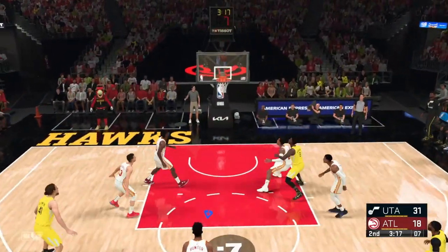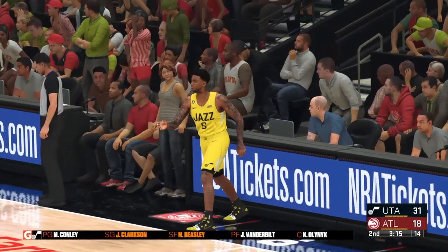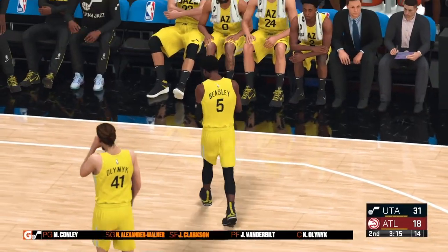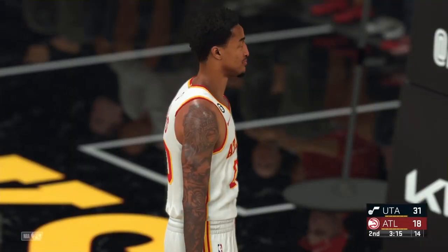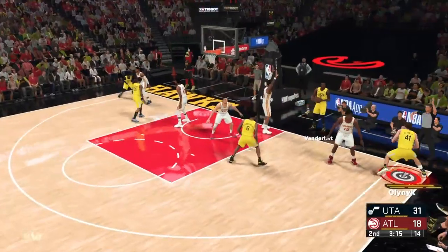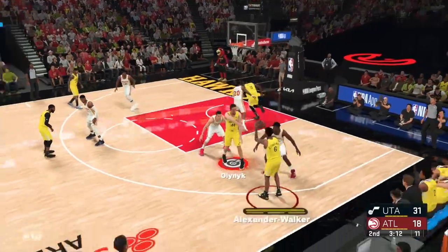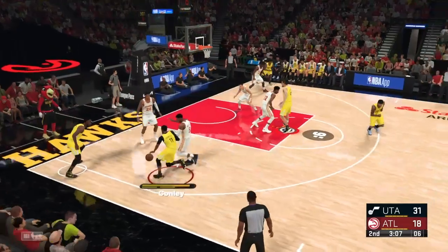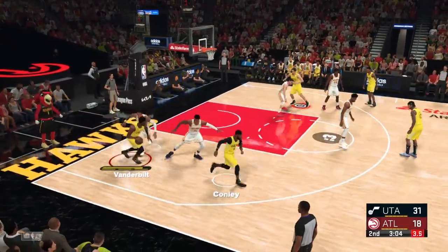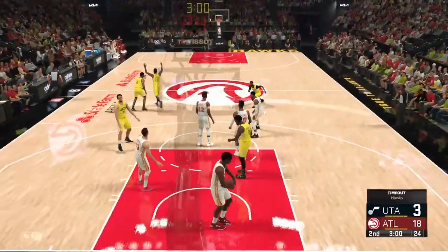Beasley for 3. Knocks it loose. And that one goes out of bounds. Last touch by Collins. Alexander Walker, he's checked in for Utah. On the wing, Alexander Walker. Just 5 on the clock. Conley passes to Vanderbilt. Back to Conley. Here's the 3. Good efficiency. He's drained 4 out of 5.